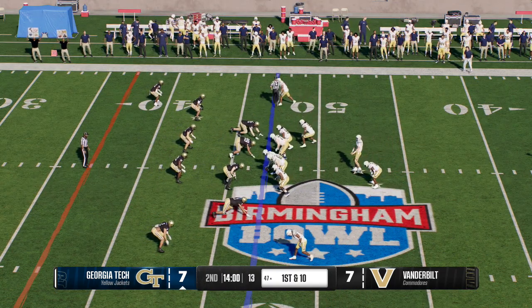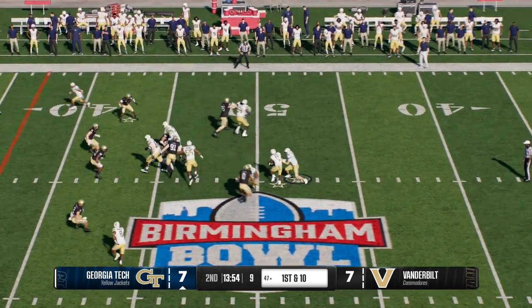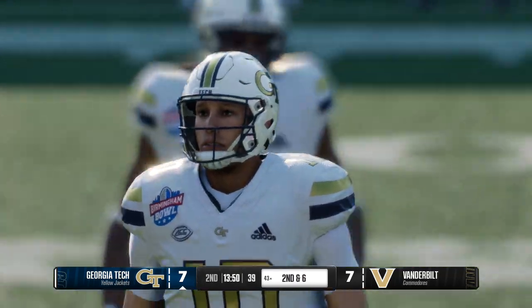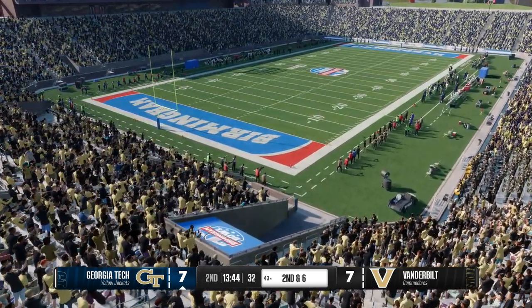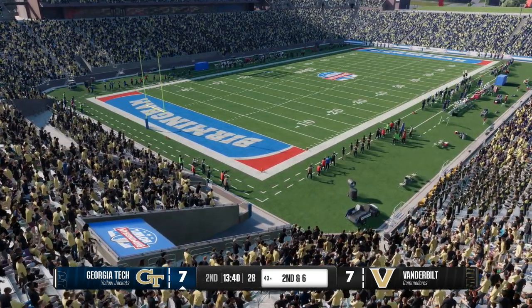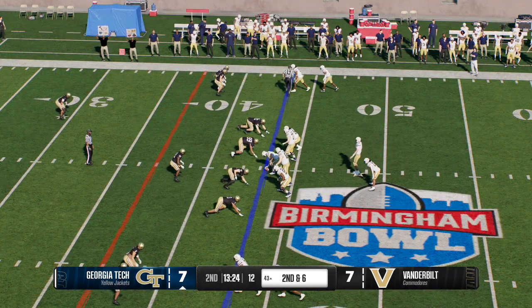The Yellow Jackets will line it up on 1st and 10. Right back to the well. And as an offense, having success on a run play like that early in the game just opens up all the possibilities of your playbook moving forward. Play action, running the ball, throwing the ball, screens, anything is at your disposal at this point. Solid pickup of 4 on first down. It's 2nd and 6.